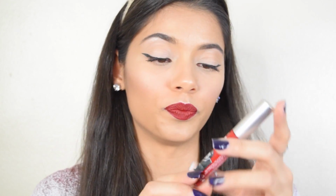This is the one I have on my lips right now, and this one is Loyal. The reason why I purchased these liquid lipsticks is because I received a little mini sample from the Ipsy Glam Bag from October, and I fell in love with how lightweight it is on my lips, and I love the smell of the mint in the formula. My biggest fan point of these liquid lipsticks is that they're so lightweight, it doesn't feel like you have anything on your lips, which is amazing.